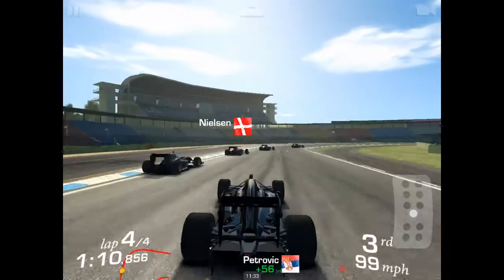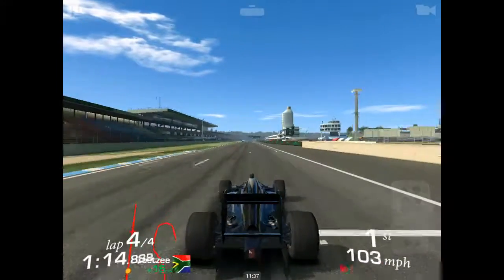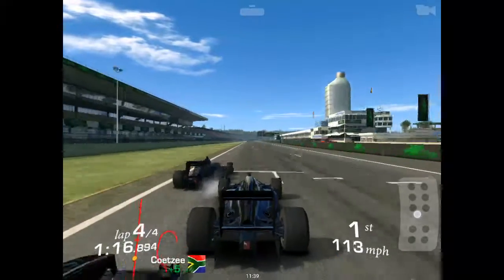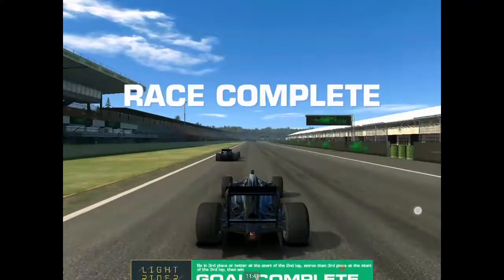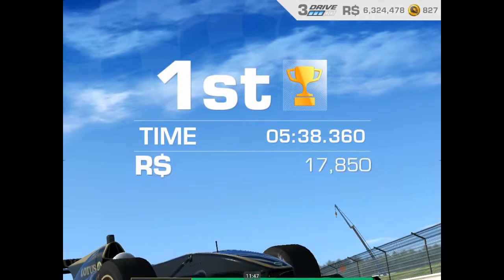Oh, it looks like you do have some lap traffic coming up. Kind of speed through here and win. First place. Hey, I won by 6 yards. Woo! That was a little thrill there at the end.